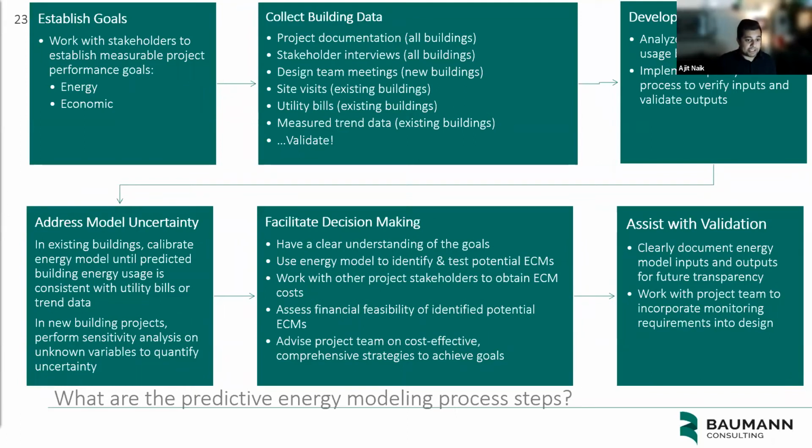The QA/QC process is typically done by peer review. So once you build an energy model, it's really essential to have another qualified energy modeler review that data. Next, it's addressing model uncertainty. In the case of existing buildings, this involves calibrating your energy model until it matches those utility bills. And for new building projects, performing a sensitivity analysis for unknown variables to quantify uncertainty.